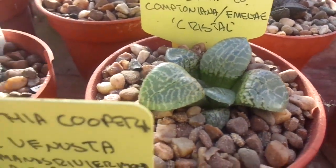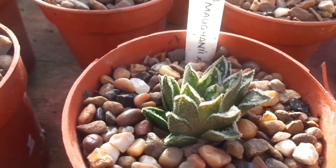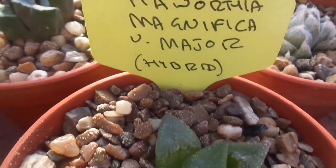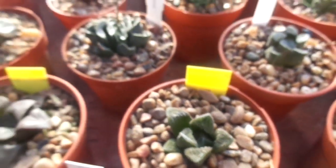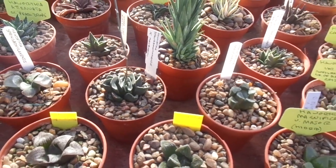I just thought I'd do this, what I'm laughingly calling a hemi tour, because it's not a tour of the whole of the main greenhouse here at Kirkstone, but it is a tour of half of the greenhouse, starting with a very quick overview. And this is not an in-depth piece of coverage.